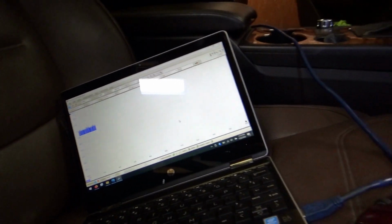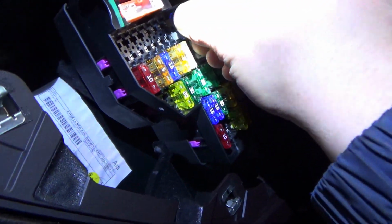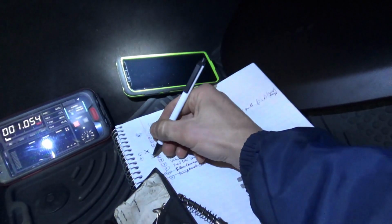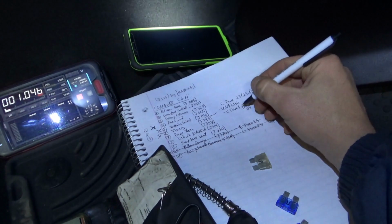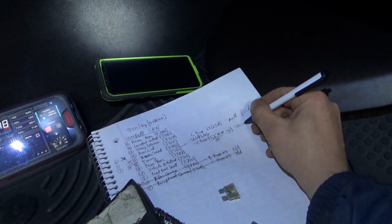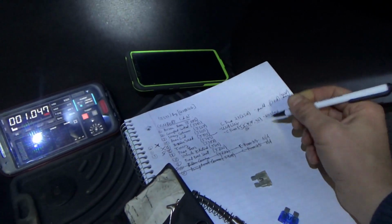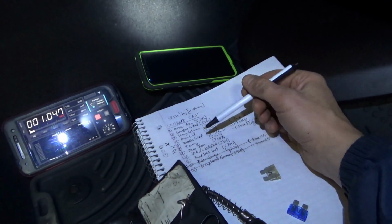See if anything changes. So we got 4 fuses out, no change on the draw, no change on our activity. So I'm going to pop these back in and mark towing. It's not towing. It's the third one we checked. 5, 6, 7, 8. No change. We're down to 1, 2, 3, 4, 5, and 6.